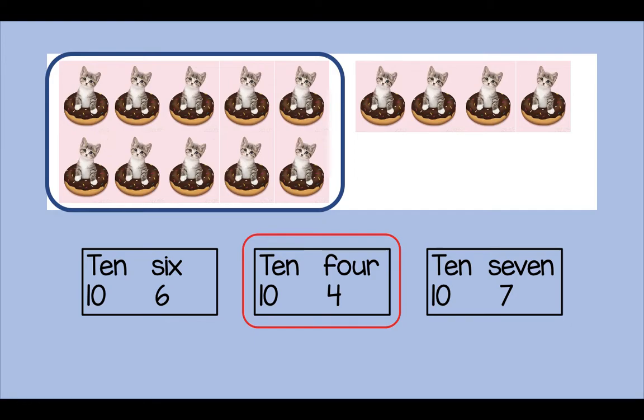Now, one last thing I want to point out. I'm noticing here, this is really easy to tell for me that this is 10 because there's 5 on the top and 5 on the bottom right here. And I know that 5 and 5 makes 10, so that's a quick way that I can see that I have 10. All right, let's see what we have on our next page.